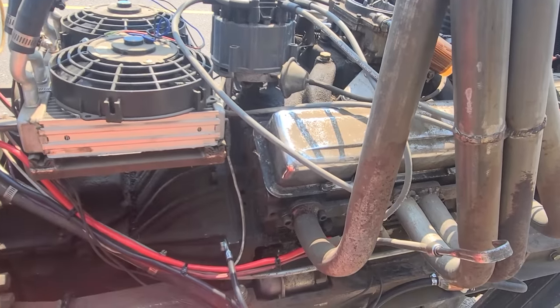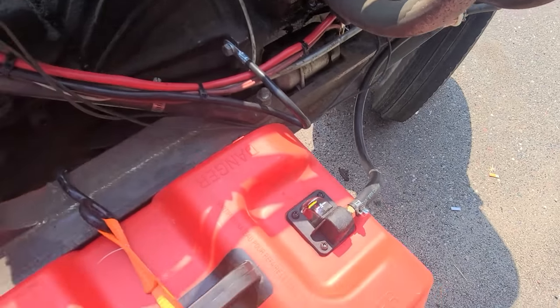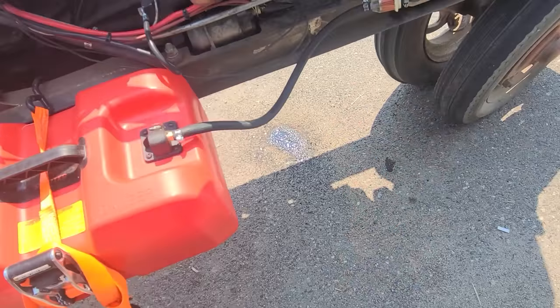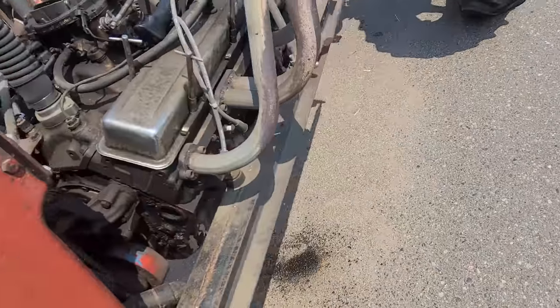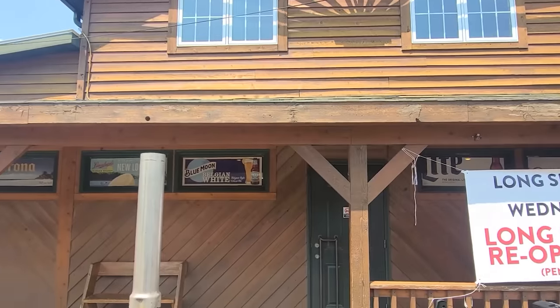Got a bad valve cover leak there. That's sizzling. And we're at half a tank of fuel. And I don't even think we're halfway there yet. I'll have to check in a minute. So we're gonna need fuel. We're gonna need oil, maybe even a crush washer. But first, let's get the important stuff done.